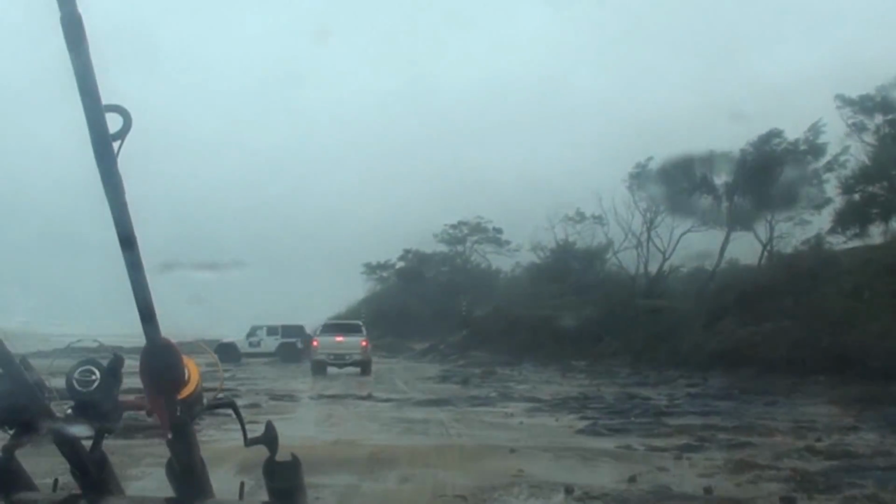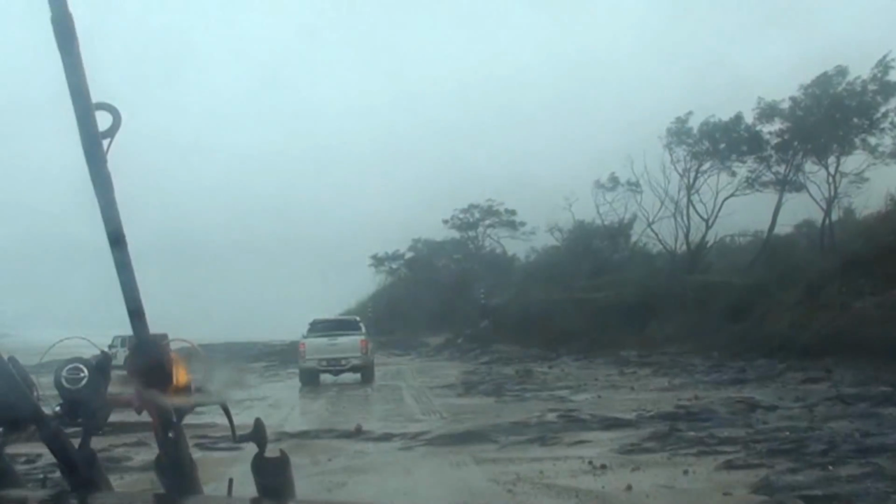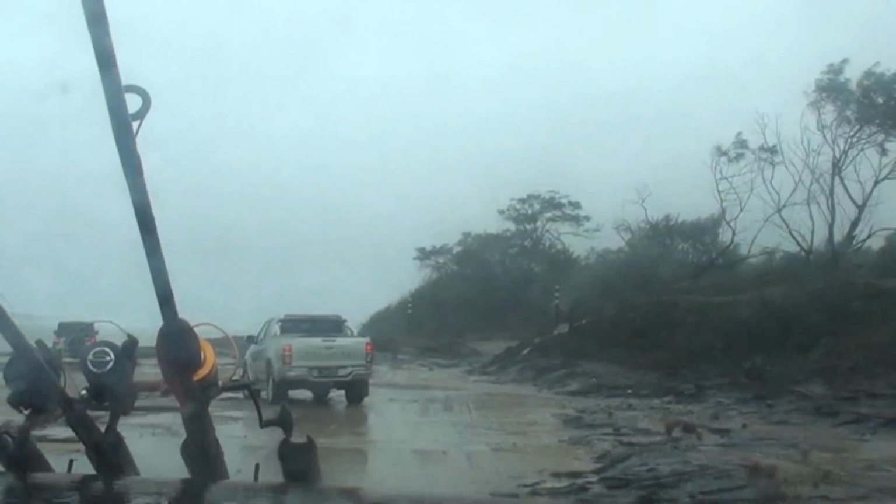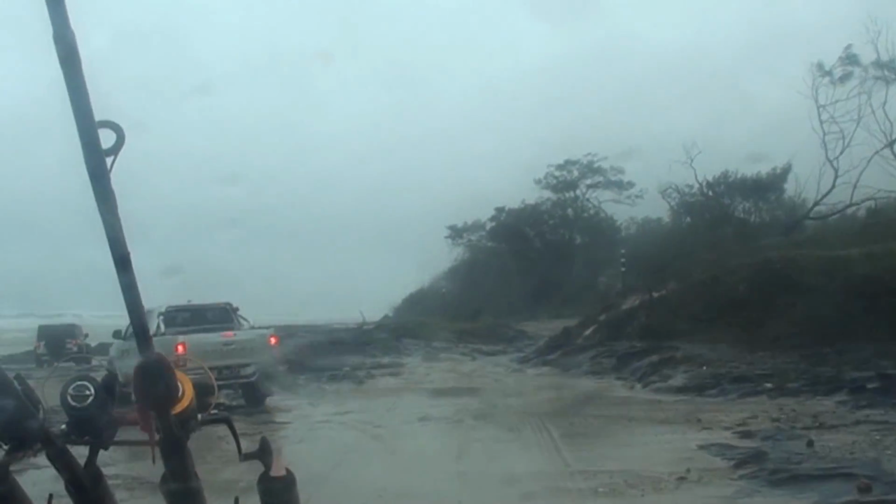When we drove up the day before yesterday, this was all covered in sand. It just shows Mother Nature. She has no fury. You cannot beat nature. You just got to keep your eyes wide open.